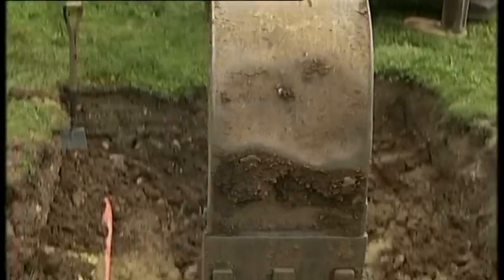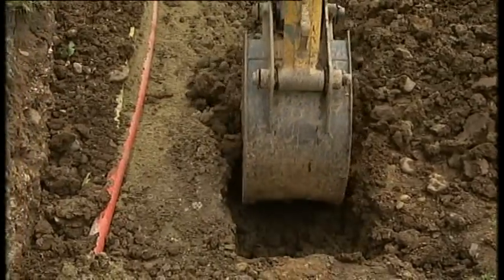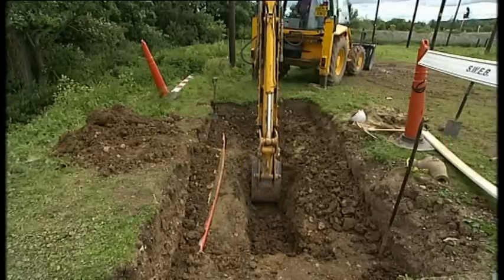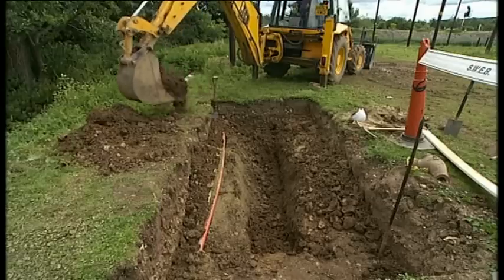Once you've found out where the cables run and how deep they are, you can use a mechanical excavator if you wish. But remember, the cables are flexible, so they do change direction quickly and can snake through the ground. This is the reason we recommend that you stay at least 450 millimetres or 18 inches away from the cables.